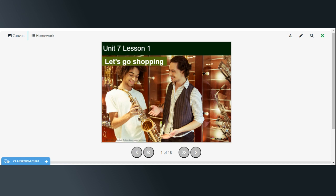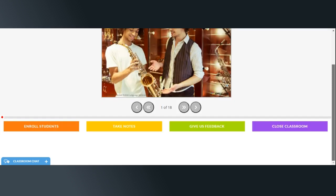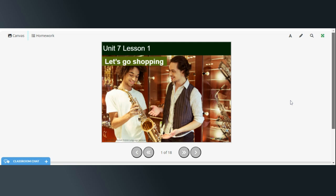This is ESL 1, Level A1, Unit 7, Lesson 1. Let's go shopping. Today we're going to be learning the demonstrative adjectives this, that, these, and those. And we'll also learn about saying the prices of items when we're shopping.